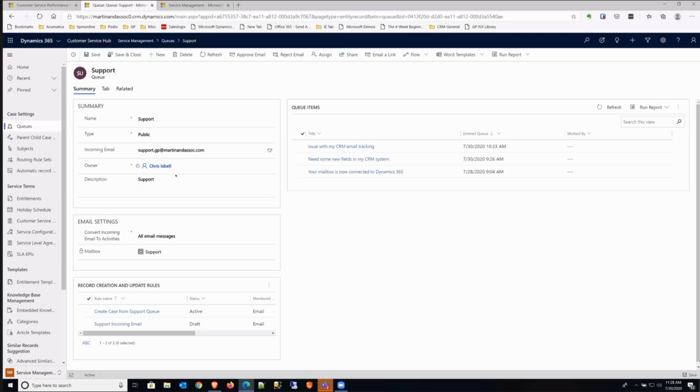All right. So as you can see, we're looking at a support queue. This support queue is tied to an email address. So the system's going to sit here once we set this up, and it will listen for emails coming into the system, especially if you're using Office 365. And it will take those emails and convert them to, in this case, an activity that people can see in the queue and then take action on, whether they're going to convert it to a case or an opportunity or something custom, I guess.